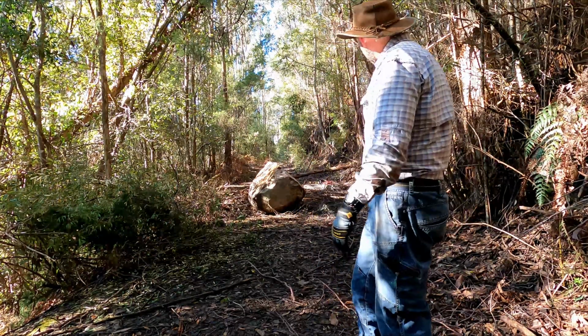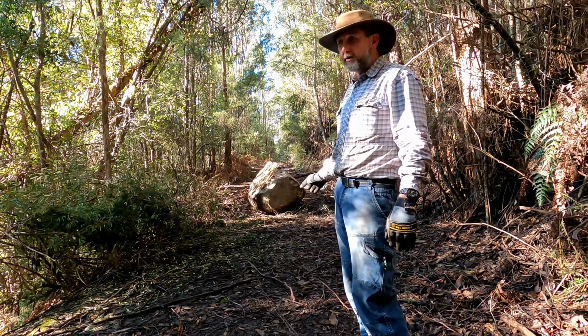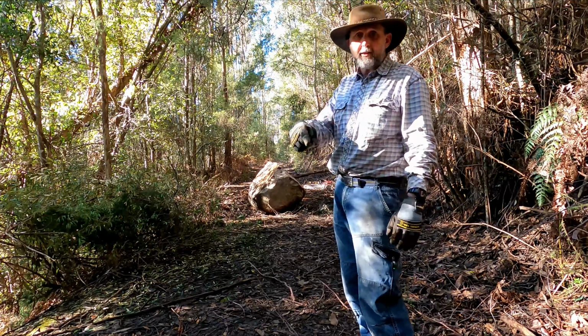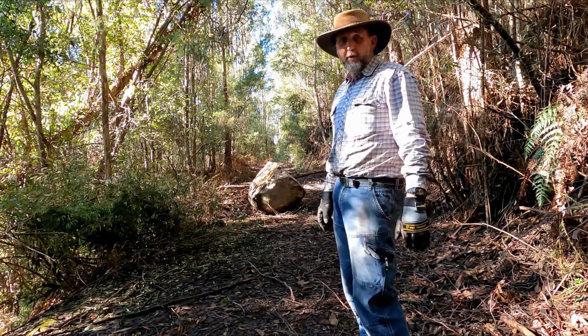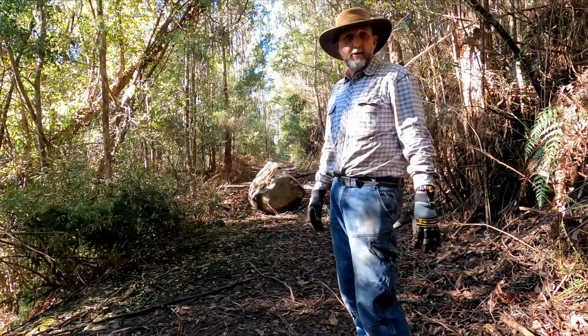I could try and lever it, but I doubt it's going to roll very fast, so I might try and see if I can use the winch to pull it. It may roll off. It may roll back this way too, but we'll just see if we can move it. If we can't, it's just going to have to stay there until I can get the tractor up here or something.